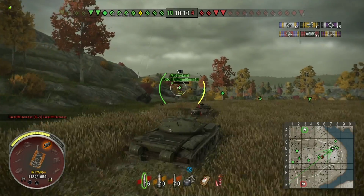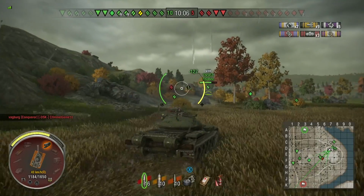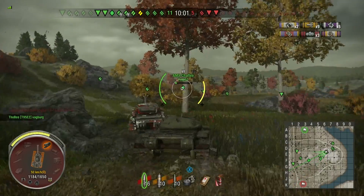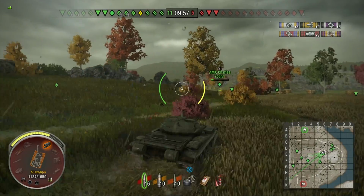Now historically this thing did see combat, the T-54 did, in Vietnam, against American-built, South Vietnamese-controlled M48s. And all those were 90mm M48s. And this was shortly after the U.S. had left or was in the process of leaving.